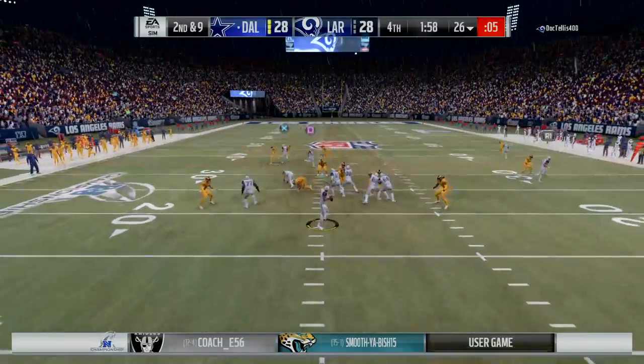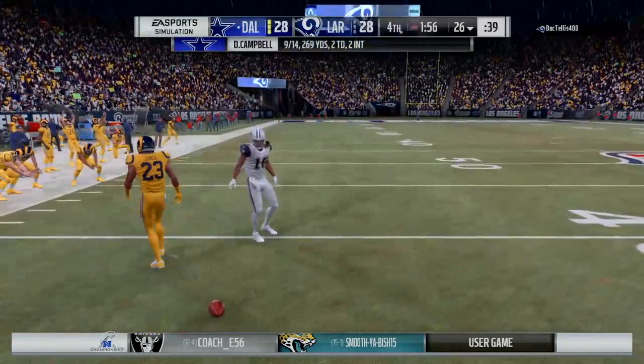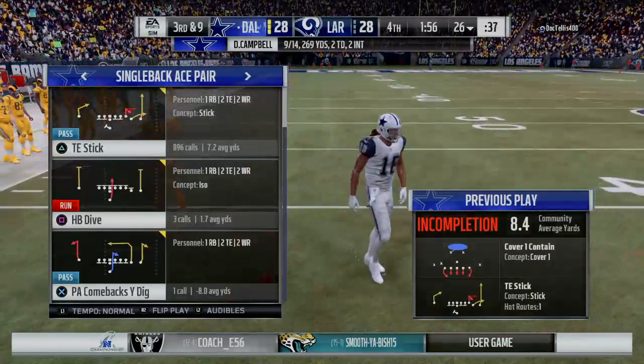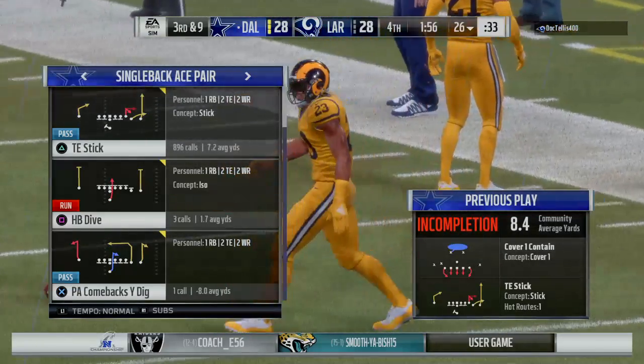Here's Campbell to throw on 2nd down. No, he almost had it. Already with 1 interception, just missing his 2nd there. Third and long coming up.